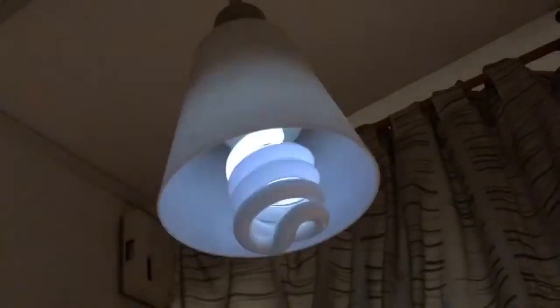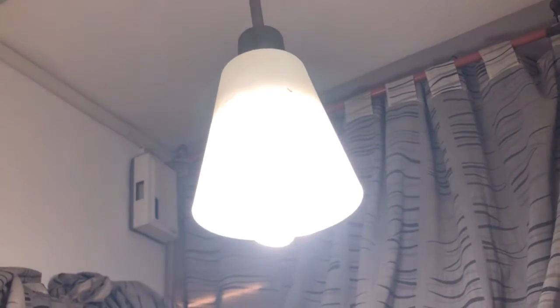To prove that it works, I've replaced the daylight MEDILITE, which is 8 years old, into this luminaire, which is outside my toilet and shower room, and I'm going to switch it on now so that it's proof that it still works. Alright, so as you can see, it's working fine.